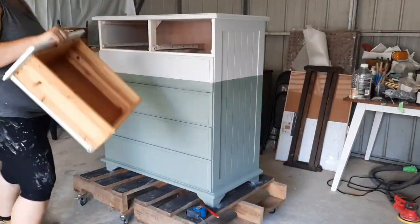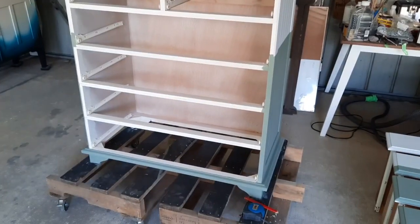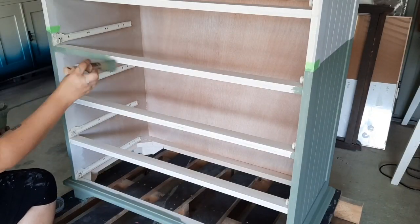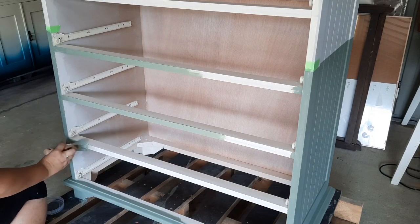Now I'm taking all of my drawers out again so that I can paint the parts that sit behind the drawer edges. When I do this, I lay the drawers out in the order that they go back in. They are numbered, but this helps me remember. So I'm just smooth sanding the edges where I've painted, putting some tape in place where the line needs to be, and just doing the same thing I did on the outside basically.